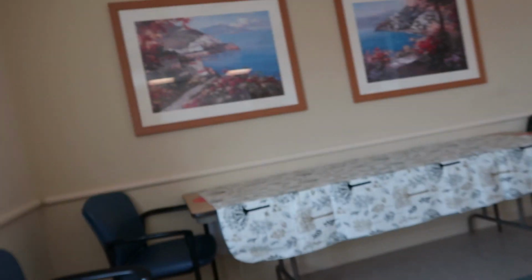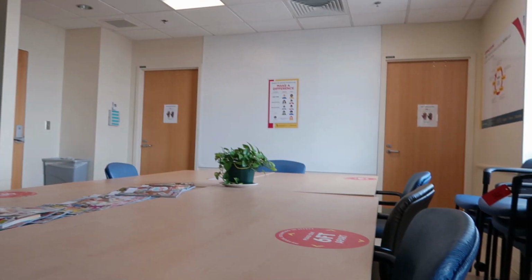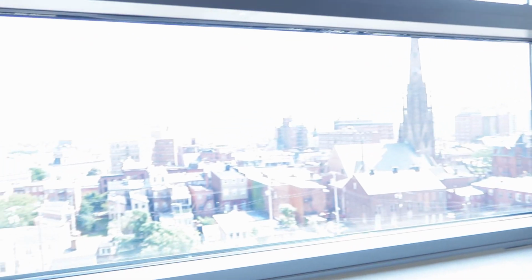This is where we eat lunch. You can see it's not a very fancy place, but you know, it has chairs, it has 2 bathrooms, and then this nice view over here.